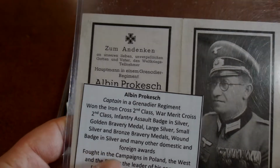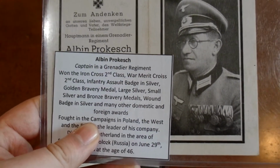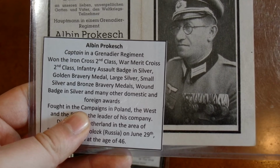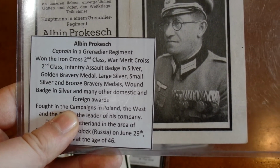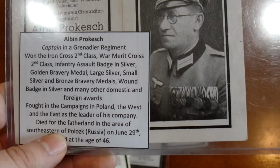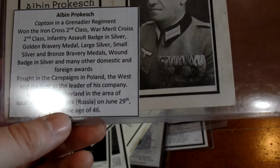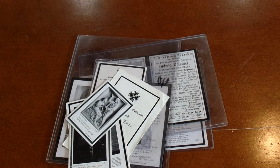So this is my first captain, by the way. This is Captain Albin Prokesh, who was captain of a Grenadier Regiment, won the Iron Cross Second Class, the War Merit Cross Second Class, the Infantry Assault Badge in Silver, Gold and Bravery Medal, Large Silver, Small Silver, and Bronze Bravery Medals, Wound Badge in Silver, and many other domestic and foreign awards. Fought in the campaigns in Poland, the West, and the East as the leader of his company. Died for the fatherland in the area southeast of Polotsk, Russia, on June 29th, 1944, at the age of 46. And just look at the medal bar on this guy. I'm going to have to get this scanned in and really look at these to see if I can identify any of these medals. But super highly decorated. I don't have any captains in my collection that I'm aware of, so that's also a pretty cool card there. Cost me the most out of all the cards I bought as well.